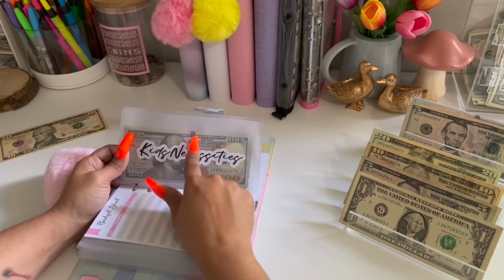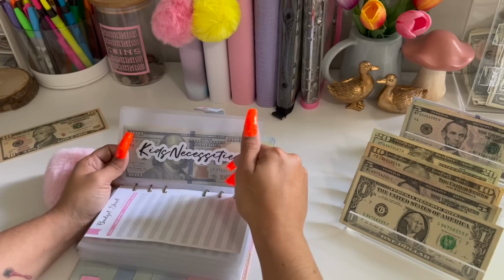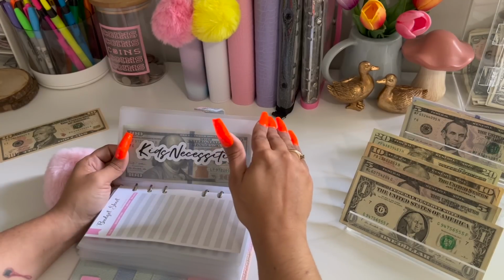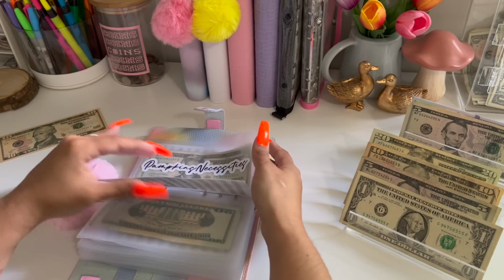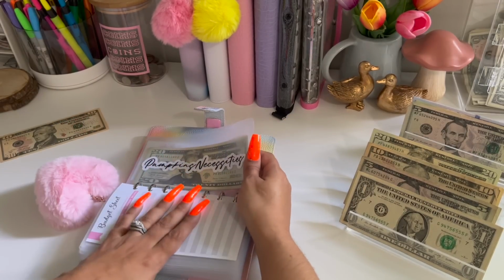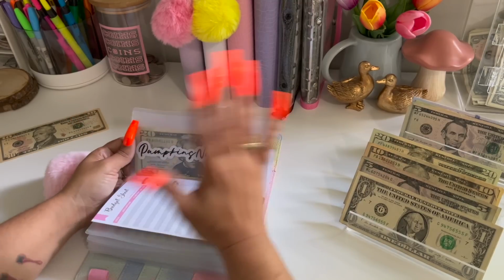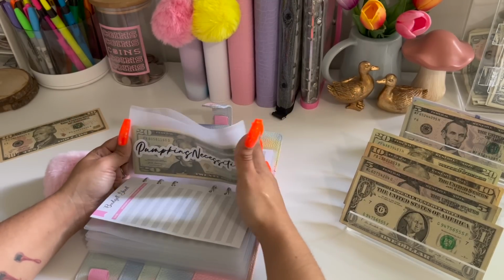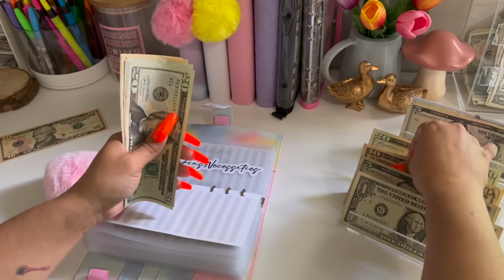That way I won't have to dip into my kids' necessities. So I think, since I have time, I'm going to try to work through it during the summer and save a couple hundred dollars more to put towards back to school. That way I can keep their necessities intact without having to dip into that. Hopefully that makes sense. Okay, so pumpkin pie is going to be receiving $10 for her necessities.